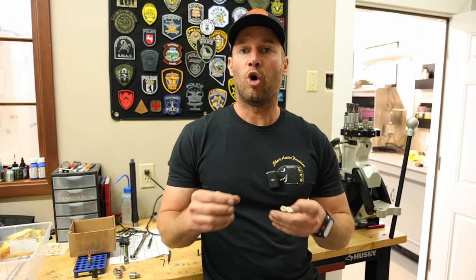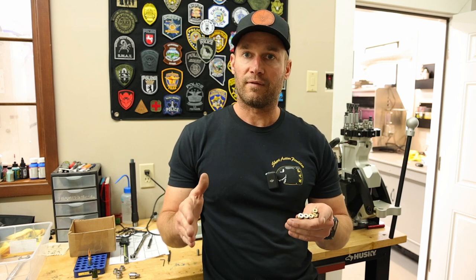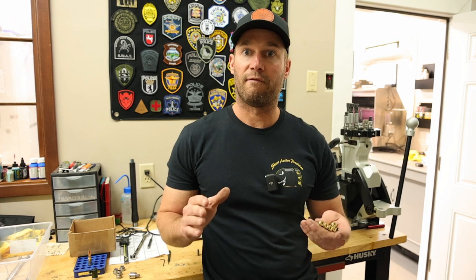So we're going to run an expanding mandrel made by K&M, and that's going to open up the neck that extra 1/1000th of an inch. So we will have an even and consistent inside diameter of our necks to give us that 2/1000ths of neck tension, and we're going to have very, very consistent bullet seating and good accuracy and good velocity with this process. So here we go.